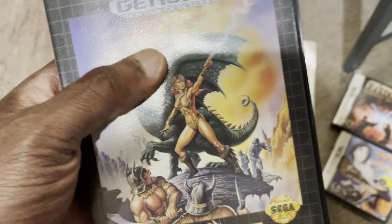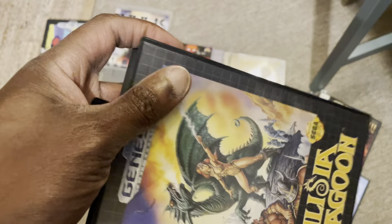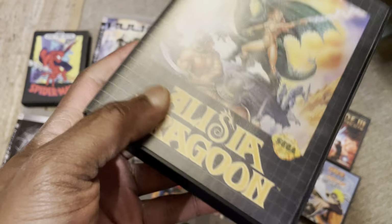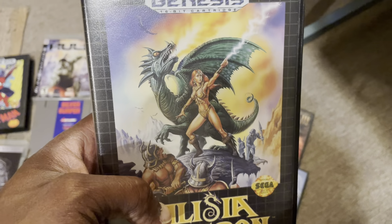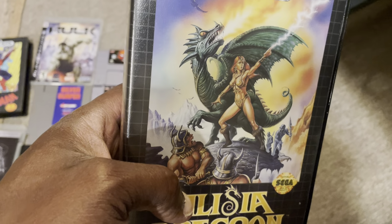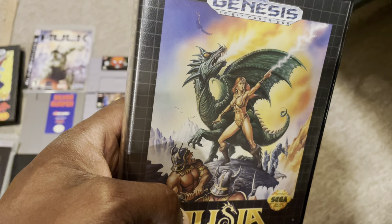Alisia Dragoon is just really fun. It's a really fun game. My favorite sidekick is that dragon that just does that flash that takes enemies out. He does this lightning strike or something, and it takes all the enemies out. Very fun, very interesting game.